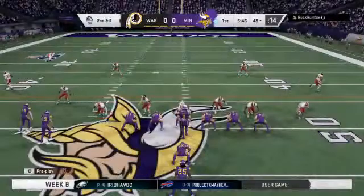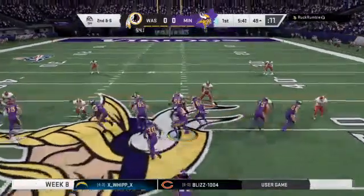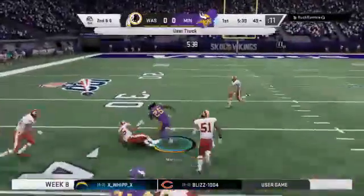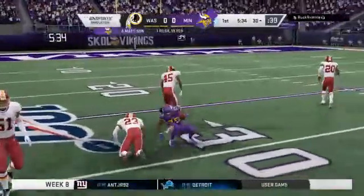Following the pickup of 4, here's 2nd and 6. Now the rookie from Boise State, Alexander Madison. And he's going to get this down near the 30-yard line. 19 yards to pick up there.